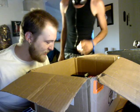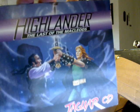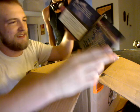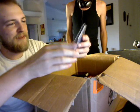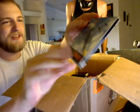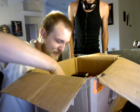So, anyways, in here we found for Jaguar CD, Highlander: The Last of the MacLeods. Doesn't come with the box, but it comes with the manual, CD and the case. Same with Blue Lightning. Now, mind you, I don't have a Jaguar at all, but to find a box full of Atari and Jaguar stuff for roughly $30, hell yes.